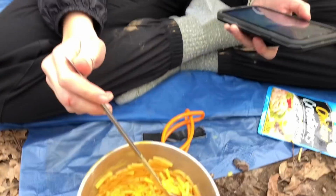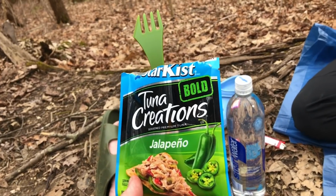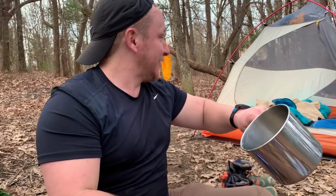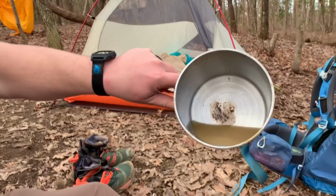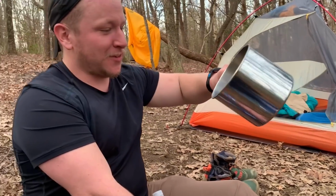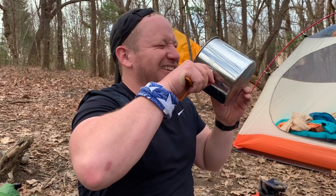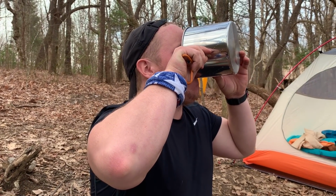What's for dinner tonight? Mac and cheese. Mac and cheese, day number 2. Mac and cheese and tuna. Ew. You don't have to do it. Let me do it. Oh, tonight's swig is not good. That looks like bile. It's good. Oh baby, it's good.